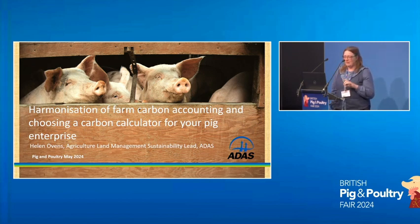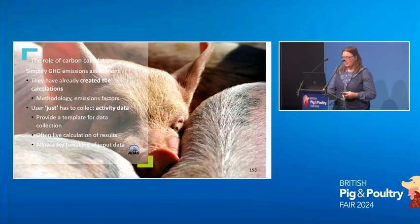Before I dive into it, I just wanted to ask, is anybody here who actually is a pig farmer, just out of interest? Hands up. Excellent. And have any of those pig farmers, singular I think, either entertained or actually done a carbon footprint on their business? You have. Excellent. Okay. So there is a level of usage of these tools out there within the pig industry, maybe more within some of the other livestock systems, but nevertheless it's something that is an emerging area of activity within the pig sector.